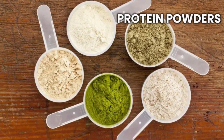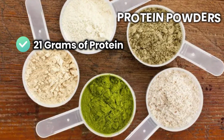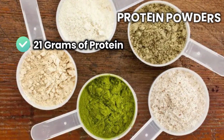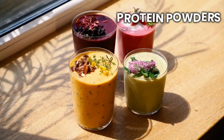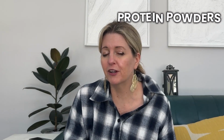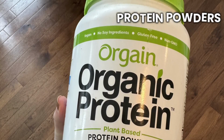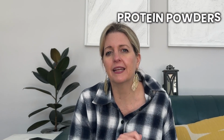All right, we all get sick of protein powders, but they are a great source of protein. 21 grams of protein per serving. I add protein powders to everything. I add it to oatmeal. I add it to smoothies. I even have a tip. There is a peanut butter flavored protein powder from Orgain, and I like to sprinkle that. Sometimes I make a noodle dish and I'll sprinkle a little bit in and mix it up.